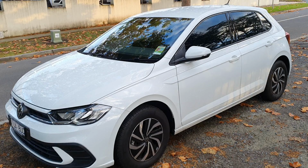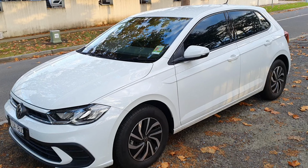Welcome to another edition of Turn 6 Garage, and today we are driving the 2023 Volkswagen Polo 85TSI Life.